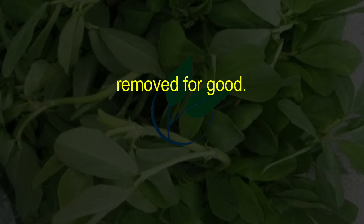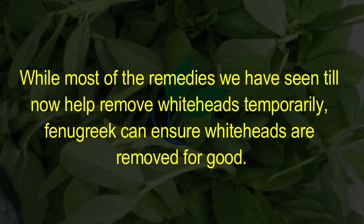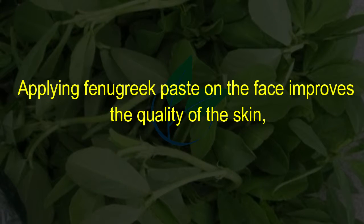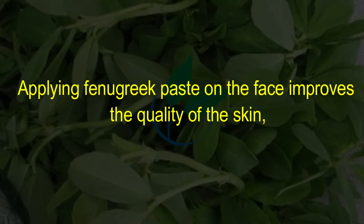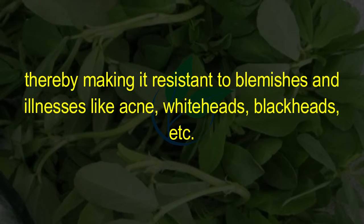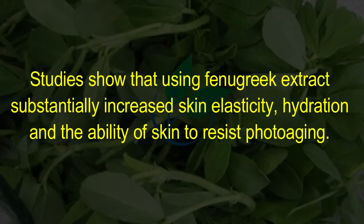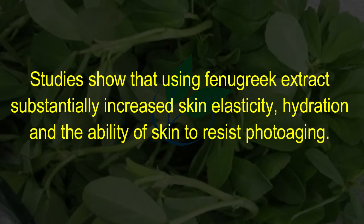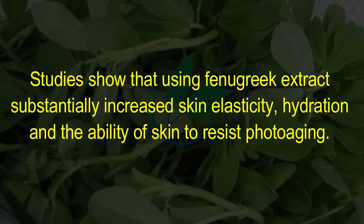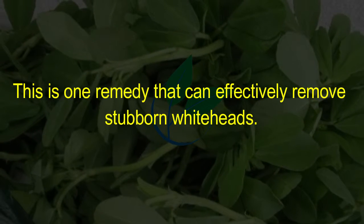Fenugreek leaves. While most of the remedies we have seen till now help remove whiteheads temporarily, fenugreek can ensure whiteheads are removed for good. Applying fenugreek paste on the face improves the quality of the skin, thereby making it resistant to blemishes and illnesses like acne, whiteheads, blackheads, etc. Studies show that using fenugreek extract substantially increased skin elasticity, hydration and the ability of skin to resist photoaging. This is one remedy that can effectively remove stubborn whiteheads.